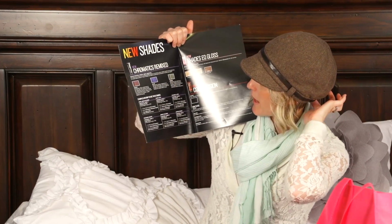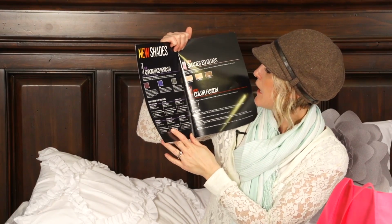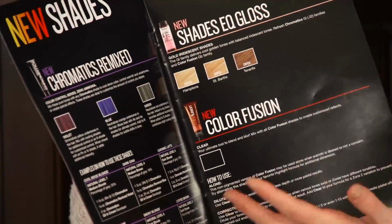The Remix Chromatics, they have these really fun new shades, the violet, the blue, and the green. And they had these on some of the models where they just kind of threw them in the hair and swished them around. And it was so fun. It was kind of like the Vivids, but they're permanent colors.